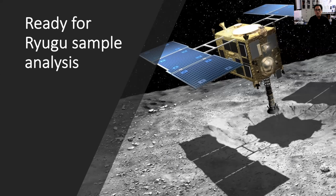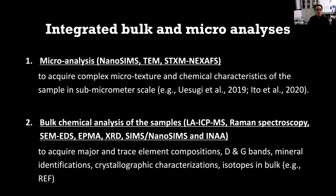Okay, we are pretty much ready for the Ryugu sample analysis, so we are proposing integrated bulk and microanalysis. Our microanalysis expertise is TEM, NanoSIMS, and STXM-XANES. The sample is of course prepared by FIB to acquire complex microtextures and chemical characteristics of the sample at sub-micrometer scale. For bulk analysis, we use a combination of laser ablation ICP-MS, Raman, SEM-EDS, microprobe, XRD, a large-geometry SIMS, and neutron activation analysis. This provides major and trace elemental compositions, bands, mineral identification, and crystallographic characterization and isotopes in bulk.